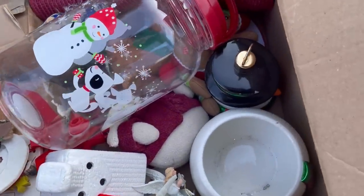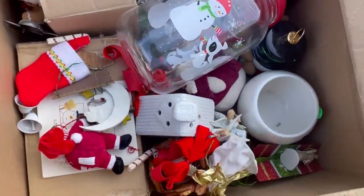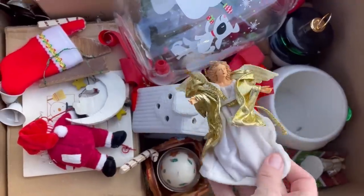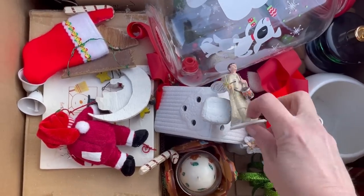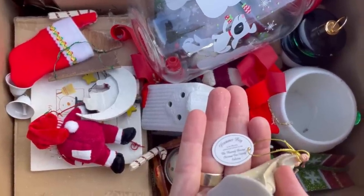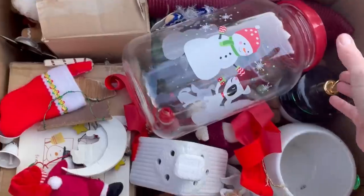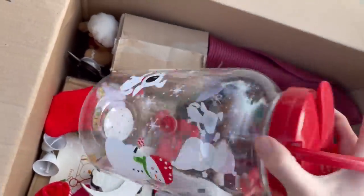I've got more stuff that I pulled from the garage, stuff that I've had, and then we're going to add some of this stuff to it. Another little angel, we can put that with the other one. It's this guy, he is a drummer boy. Christmas tree nativity collection. Huh. This I'll probably just donate. It's actually kind of a nice jug though. I don't know. It's got the thing on the front.